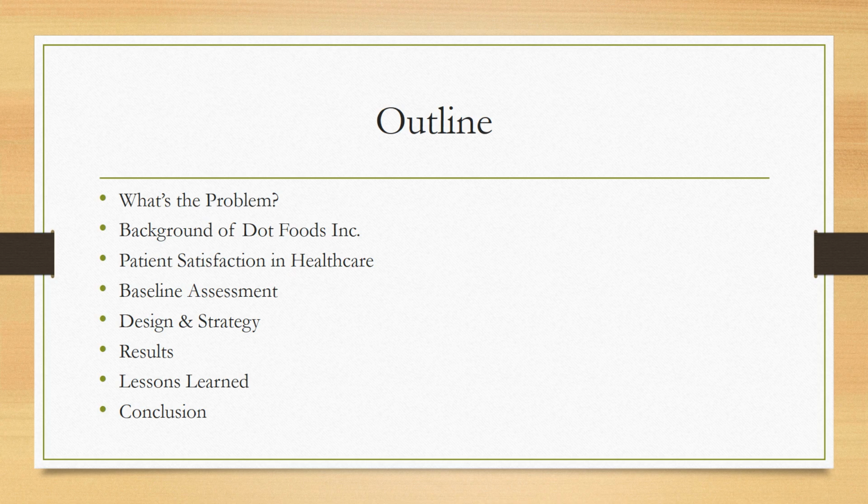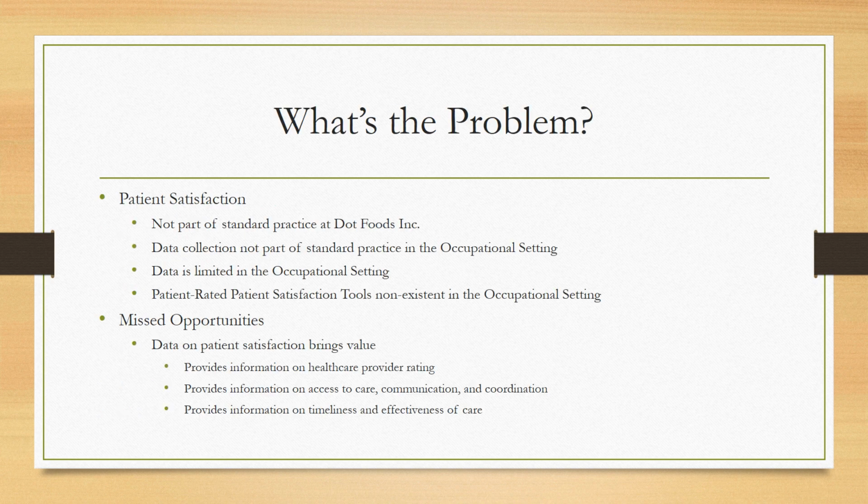So, a quick review of what we'll be discussing today. I'm going to review what the problem was as a whole that we were trying to address with this quality initiative project. I'm going to give you some background on Dot Foods Incorporated as well as our occupational health team. We'll talk about patient satisfaction in healthcare currently, and then I'm going to go over the baseline assessment, design, and strategy so you can understand what route we went with this quality initiative project. And then I'll go over the results and lessons learned and give you a conclusion of what I found with my project.